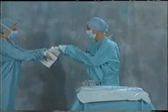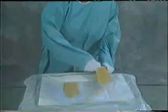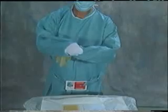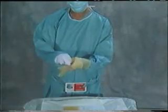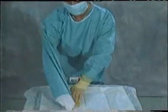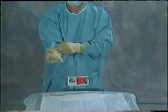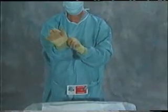Once the gown is done up, your assistant will hand you the glove pack, which should be opened on a sterile surface. Take the gloves and use a closed gloving technique, inserting the fingers into the glove as appropriate, and then pulling back on the cuffs. Repeat the exercise with the other hand, again inserting the fingers into the glove and pulling back on the cuff until both hands are satisfactorily gloved, with no excess glove at the fingertips.